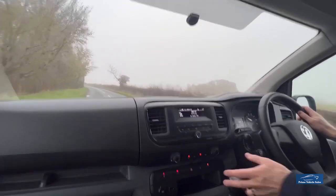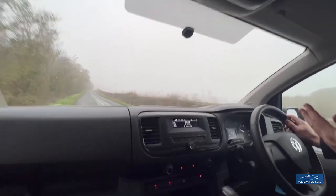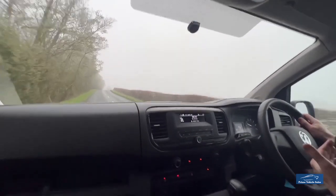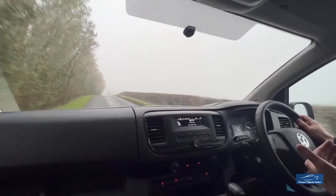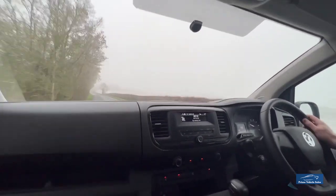It's a super van, and it's great value for money. You know, you see them out there. This is a bit up on the miles, but it is a good value van for a new shape 70 plate, still in warranty as well. Still got manufacturer's warranty on it. You can't go wrong, really.